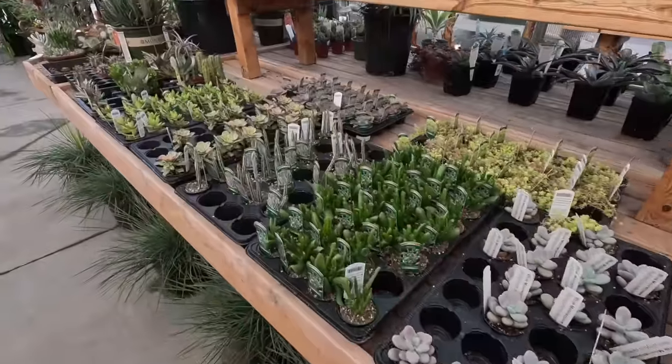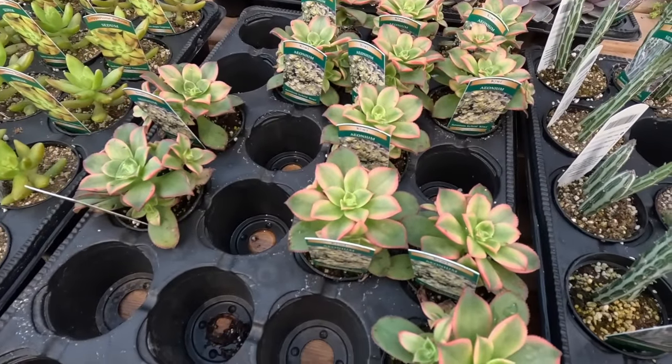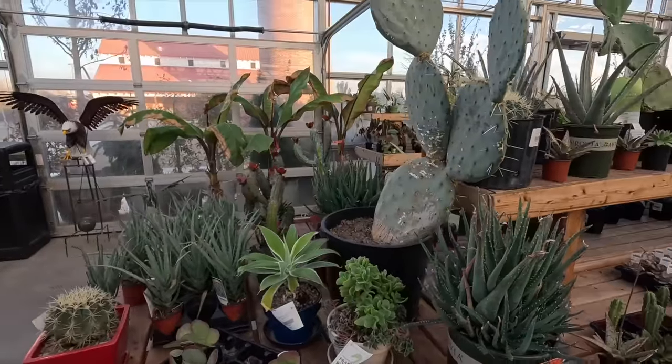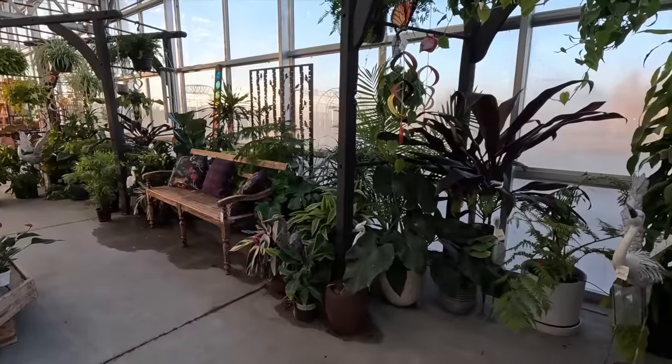Oh, a bunch of little succulents. The aeoniums are always so pretty this time of year. Is it this time of year that they have more color? Seems like they do anyway. Oh, look at that, that's cool. There are some clearance items over here. I think that's a pretty bench.